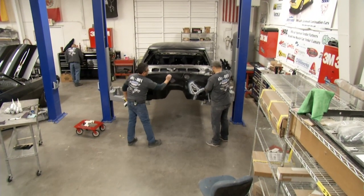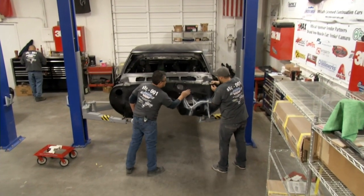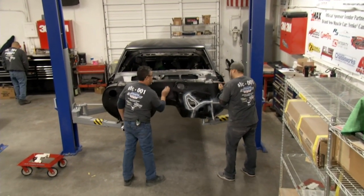What kind of things do you do that nobody else does? Well, what I am doing right now is taking off a little bit of the shiny, and then I put the primer and put the seam seal to prevent corrosion.